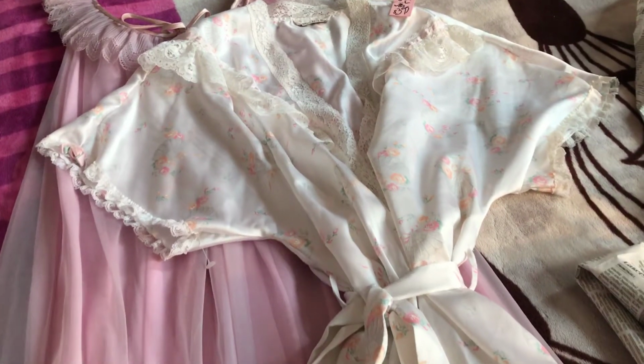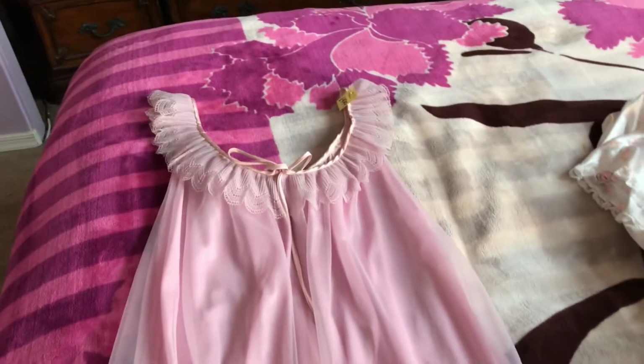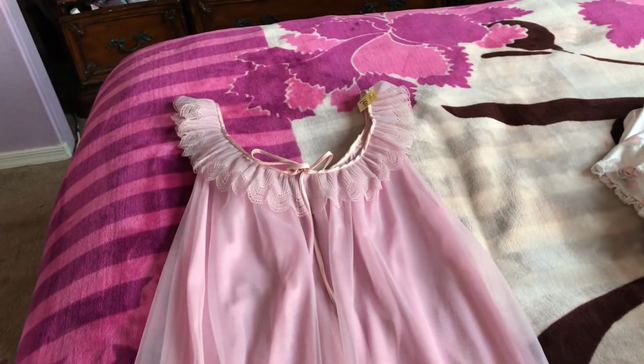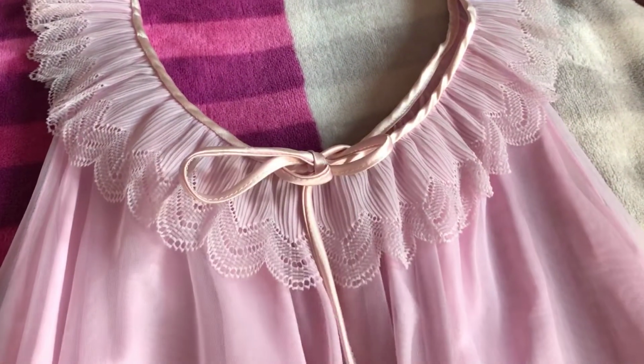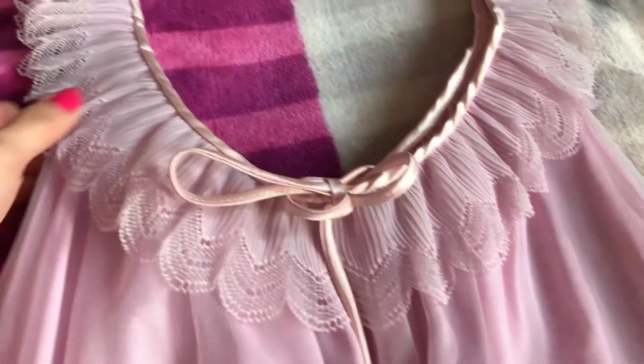So next one. So I really love this one. I got lucky with that one. And then next one at the thrift store, it looked lavender to me, like a purple color. But now that I come home, it looks pink, like a blush pink. So maybe it changes colors. I don't know. But look how gorgeous. I love the detail on this. Look at the neckline. It has a cute little satin bow right here that you could tie.